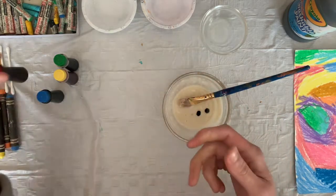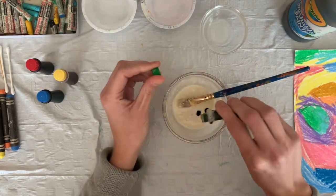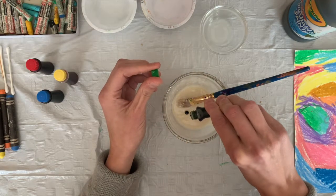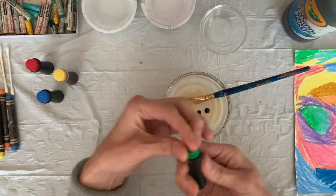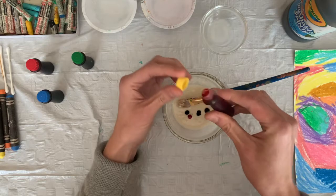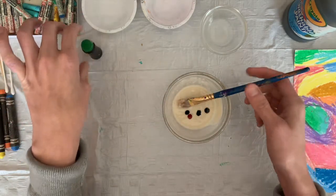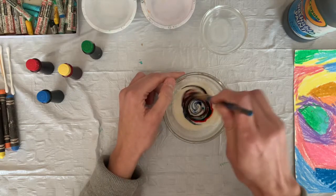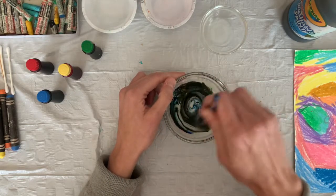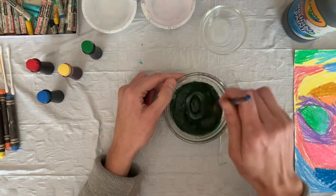Maybe that's happened to you when you're painting, either on purpose or not. You've mixed a bunch of colors together and then you end up with brown or black paint on your painting, which maybe you wanted, maybe you didn't, but that's an easy way to get a dark color paint, is to mix a bunch of colors together. So let's see what this looks like. This is blue, green, yellow and red mixed together, and I can already see it's this really dark color.